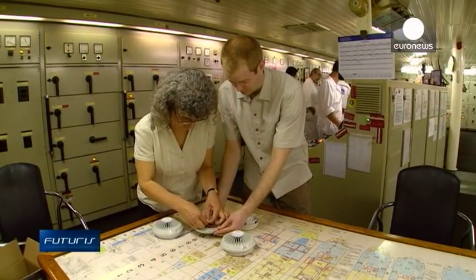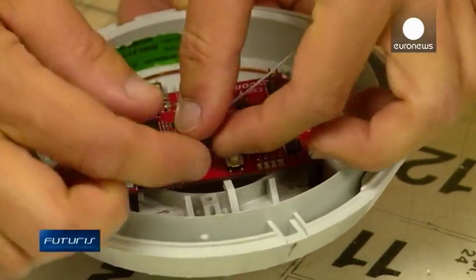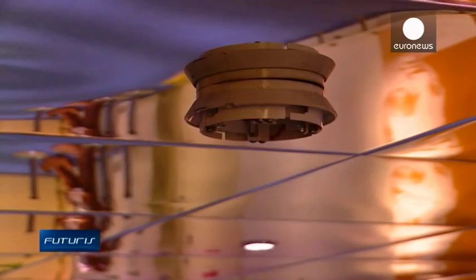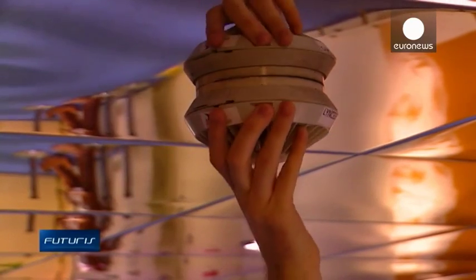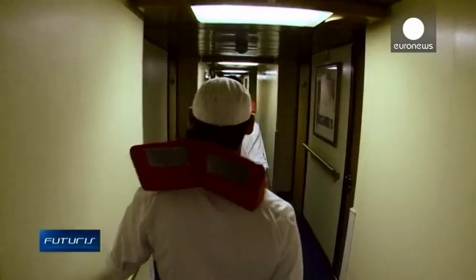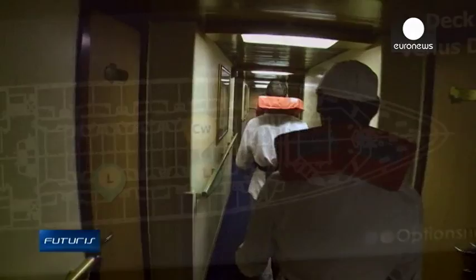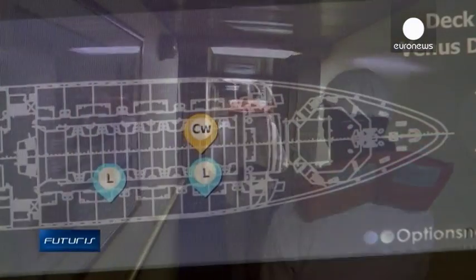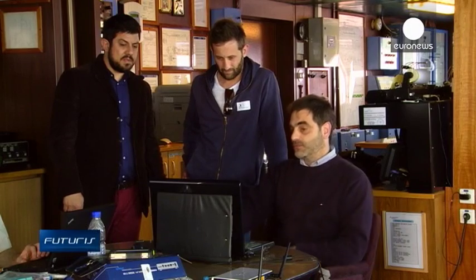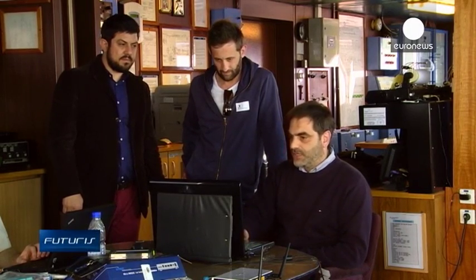To make this possible, researchers have replaced ordinary smoke detectors with a newly developed version. These new smoke detectors also create a wireless network across the whole ship. The new technology enables the real-time tracking of the tags on the life jackets. The current location of each person on board is transmitted to the captain, so decisions can be taken much faster.